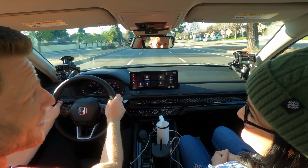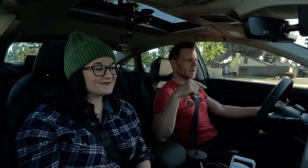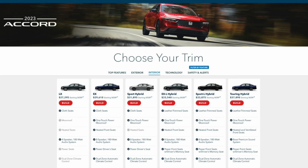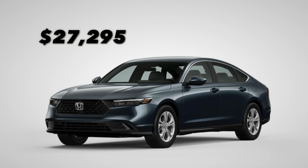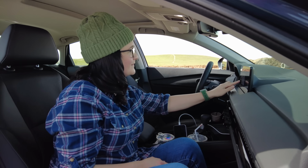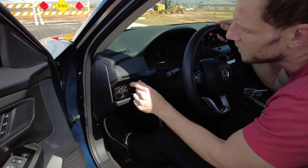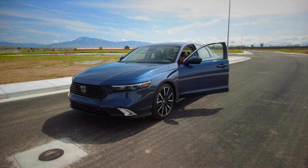Sweetie, can I give you a trim recommendation? Sure. Our trim recommendation is which trim will give you the features you'd regret not getting, but at the lowest possible price. To my mind, the base LX trim is perfectly livable transportation at a manageable price. It includes that full suite of active driver assist technology, that 7-inch screen with Apple CarPlay and Android Auto, automatic climate control, and smart key access with a walk-away auto lock feature.